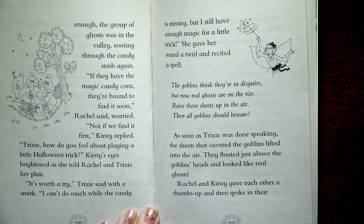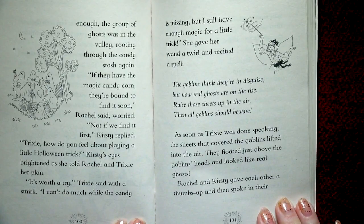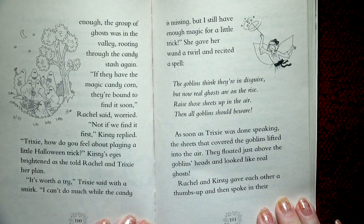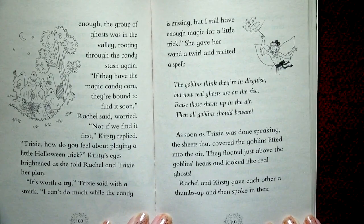Kirsty's eyes brightened as she told Rachel and Trixie her plan. "It's worth a try," Trixie said with a smirk. "I can't do much while the candy is missing, but I'll have enough magic for a little trick." And she gave her wand a twirl and recited a spell.